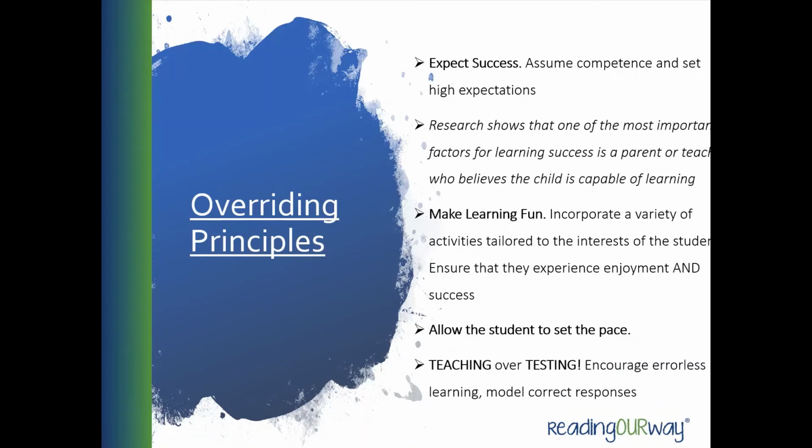Teach over test. Start with errorless learning for every new set. Establish a familiar routine, model the correct responses, and then move on as they're ready. Sure, moving up to the next reading level is always exciting, but be sure that they know the previous ones first. Less focus on moving up, more focus on understanding the level, being able to apply their newfound knowledge, building their confidence.